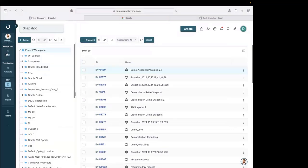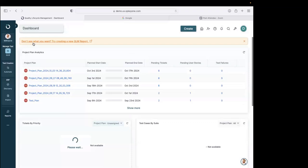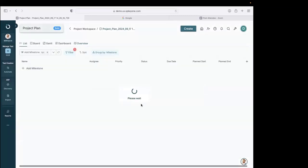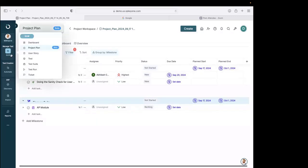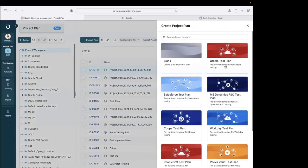So, folks, this is our test automation platform, and you can already see the left panel really shows all the different solutions that we have. So we have QLM, our initial base platform we were just speaking about. That's the platform where we have all our test plans, all our project plans, all the tasks laid down one after the other. So you can look at everything that you need to do from a project management perspective. Those are then broken down into different user stories. Let me just create a new project plan here.